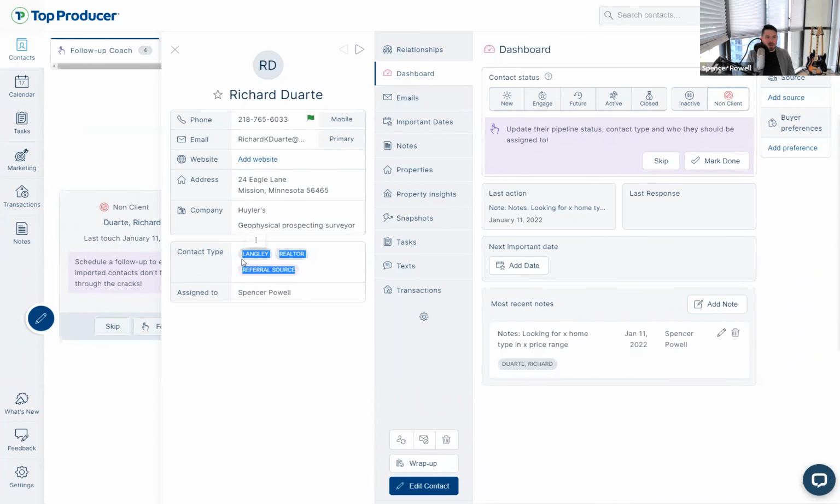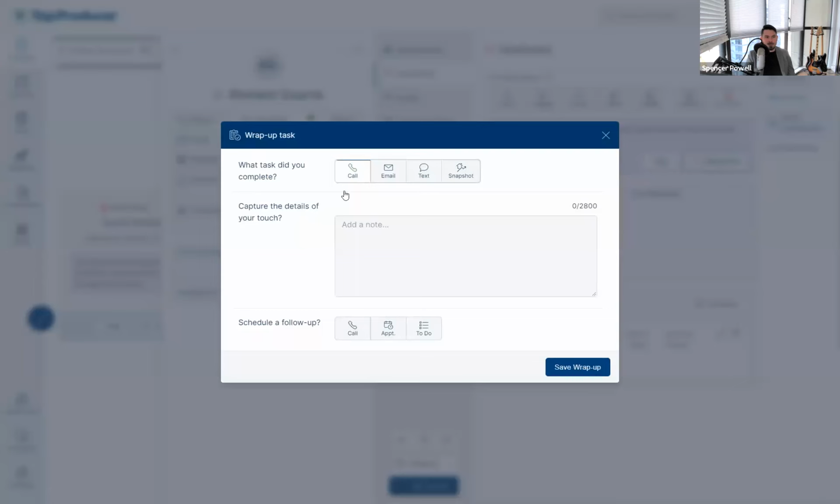And so just like that, Richard is way more up to date. He's tagged accordingly. But the follow-up coach doesn't really know that we've done something yet, or I should say it's actually giving us the opportunity to add more details, because we've switched him to non-client. That technically counts as a touch on the record. If I were to close out his record, I think he might be good to go, but we can also click mark done. And we can also use that opportunity to record any other details. In this case, we haven't called him, we haven't emailed, we haven't texted anything. So let's just say we didn't need to take action.